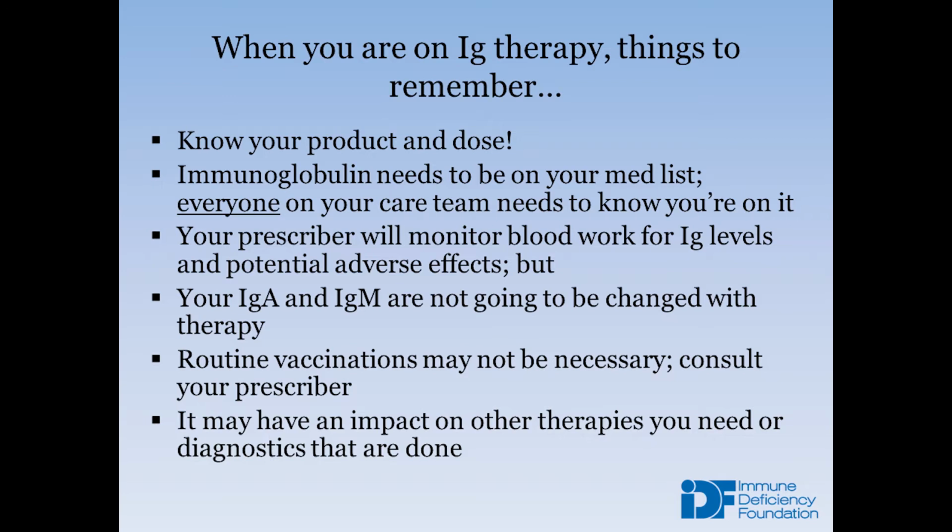And the last point that goes back to why it needs to be on your med list is that it may have an impact on other therapies that you need or diagnostics that are done. I frequently get phone calls from somebody that says, well, I have hepatitis B. And my question is, well, how do you know you have hepatitis B? It's because some provider ran an antibody test to see if they had hepatitis B antibodies, and their antibody numbers were very, very high. Well, they're very, very high because there's oodles of hep B antibody in gamma globulin. So when doctors do antibody tests, they're going to give false reports. So it's important that your providers know you're on gamma globulin so they don't run those tests that are going to give false information.